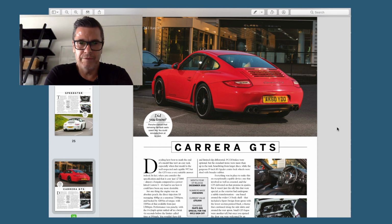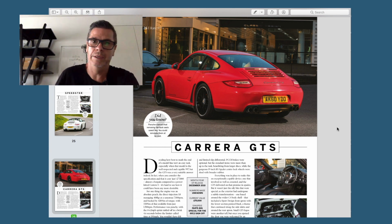Synopsis by Total 911, parts bin special for the 997.2 sign-off. I guess that's true about the GTS. Some people say the GTS is just a version of the S with extra parts from the GT3, etc. I still like it. I think the 997.2 GTS is very collectible. I think it's undervalued at the moment, and I think it's the one to buy. For me, that's the one that I would buy.